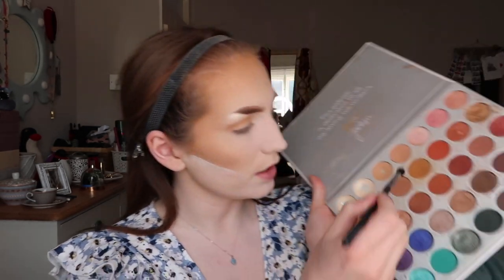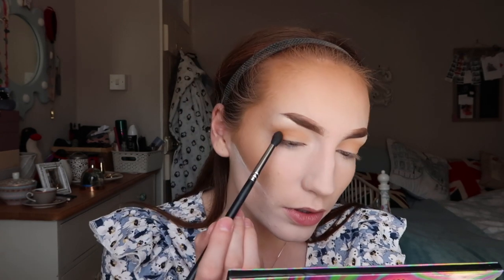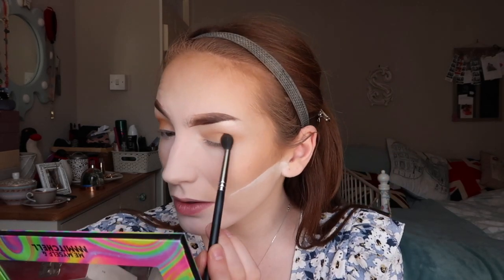Okie dokie, I think I'm now gonna darken it up a little bit. I'm gonna go into this one here again, one of my favourites, and use that. Just darken up the outside corner a bit more. We're not doing anything too crazy today. I am just gonna go on a walk. So, a good old Famalam walk.